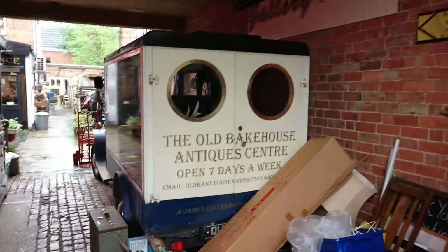Hello, I'm outside the Bakehouse Antiques Centre here, and this place has a TARDIS quality, because it goes back inside. There's sheds out the back. I know the people here, they're very nice, and they've kindly let me come in and do a film. I'm wearing an anorak, sorry, but it's raining. Let me get on and do this film, so you get an idea of what this place is like.